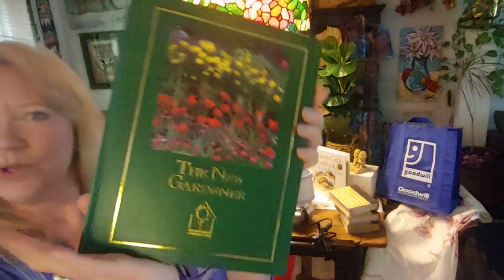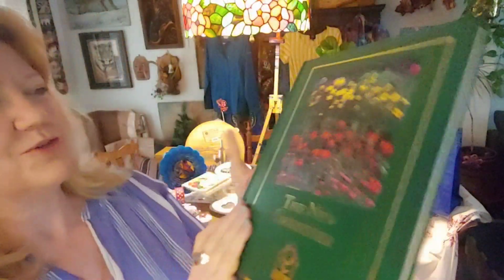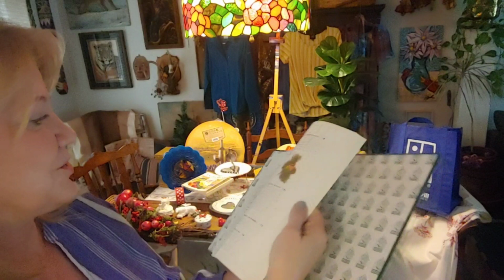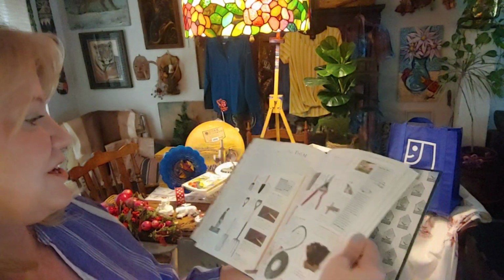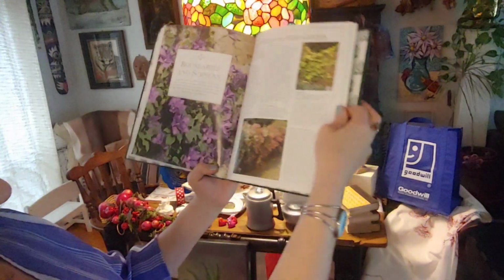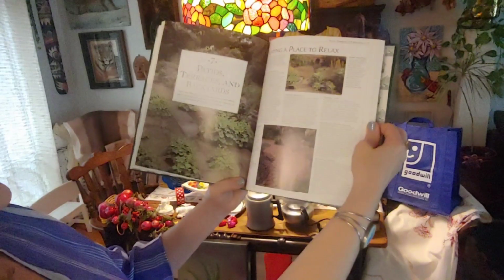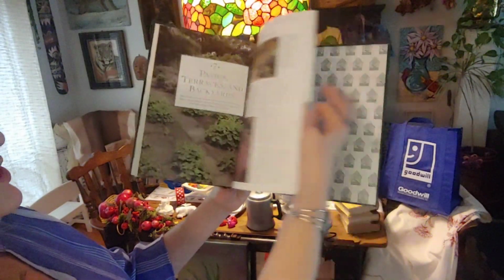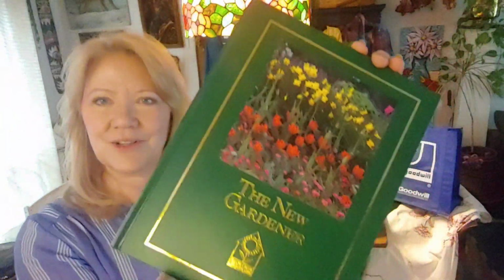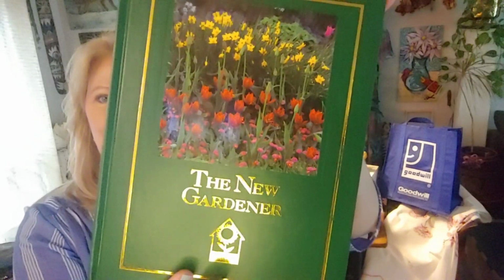With that, there's also The New Gardener. So if you're just getting started in gardening, here is a great book for you, explaining how to get going and what to do. It looks like there's vegetable gardening in here. Talks about the different tools to use, boundaries and screens, patios, terraces, and backyards. This is a beautiful book. Container gardening. So if you're new to gardening or you're just getting started and you want to try it out, this is the book for you.